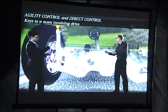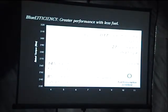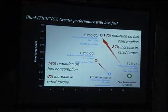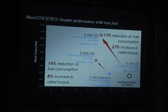Direct control is the way the steering works. Yeah, it gives you a very direct feel of the road. It gives you much more involvement in driving the car. Now, one thing we talked about was reducing fuel consumption, but at the same time we don't want to shortchange our customers by giving them a less involving drive.